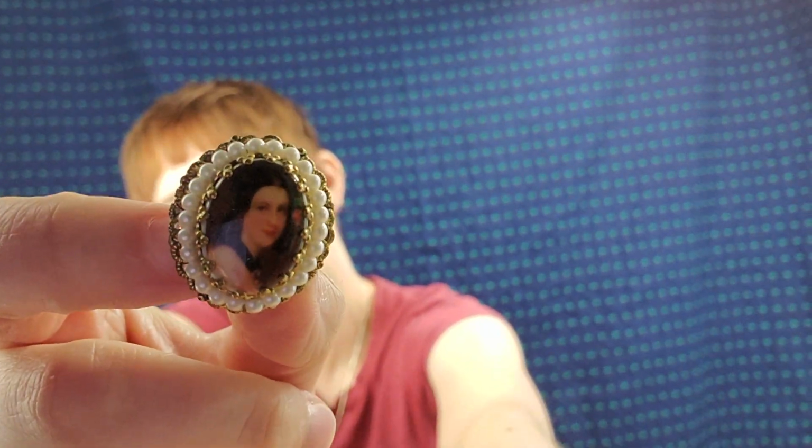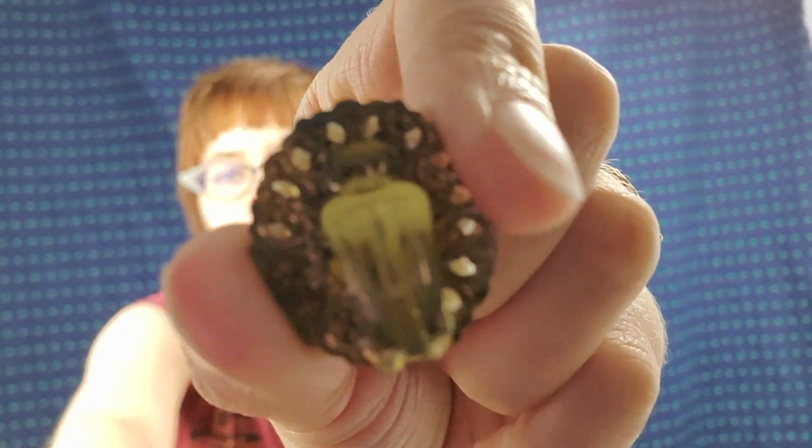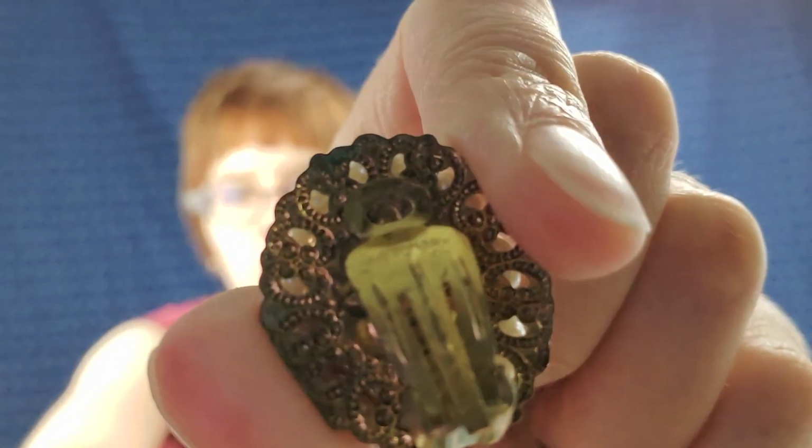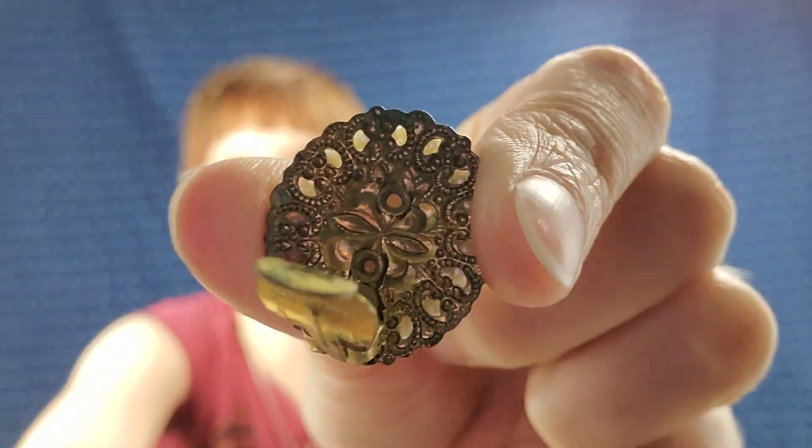There we go. Now you can see her pretty face. And the back. West Germany, super teeny weeny font. But I think the back is beautiful, all that detailing. Sadly, they're not worth a lot.